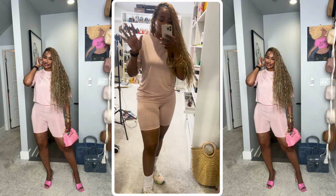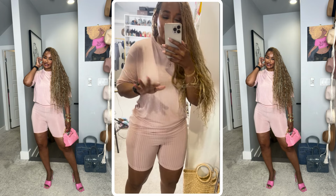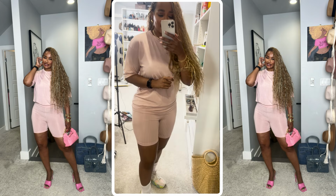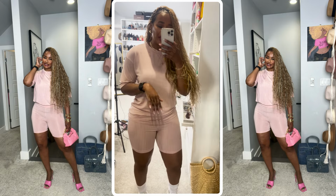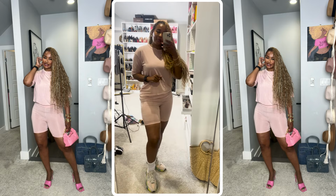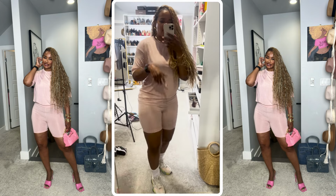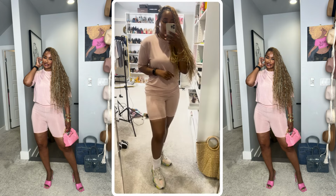Something like just outside and you look cute, okay? And something that's going to be breathable and comfortable. This is a nice set. Anyway, I'm going to drop the link for you right here and go get your set, baby, okay? Oh, and I got the tennis shoes on with this. And on the next slide, I will show you me styling it up with heels.